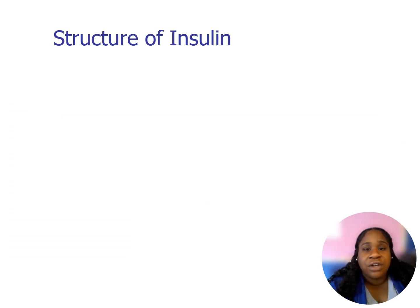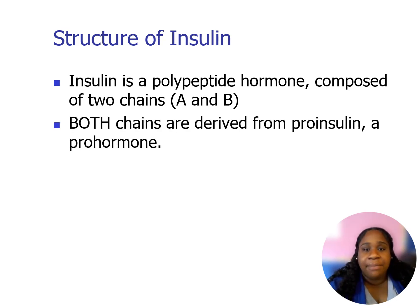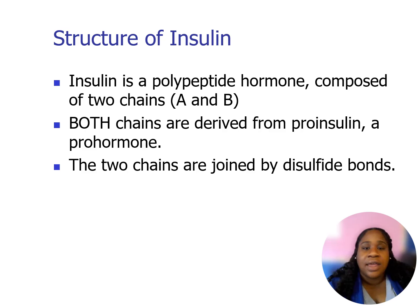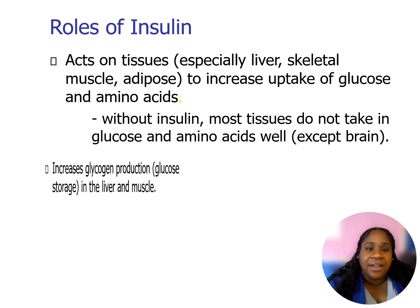We are now at the structure of insulin. Insulin is a polypeptide hormone composed of two chains, A and B. Both chains are derived from proinsulin, which is a prohormone. The two chains are joined by disulfide bonds. I'm sorry.